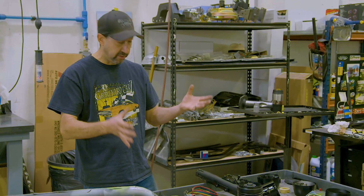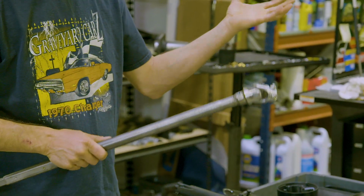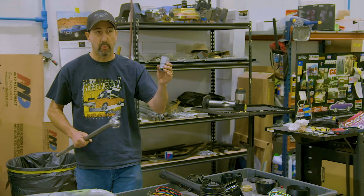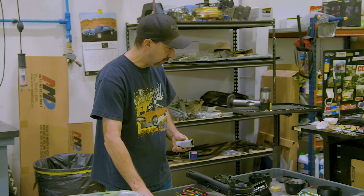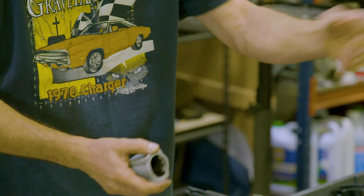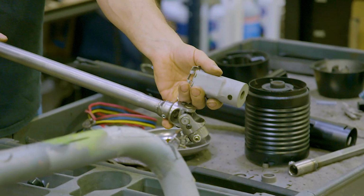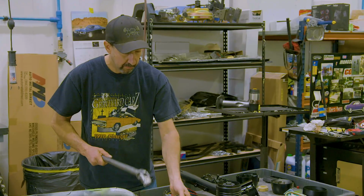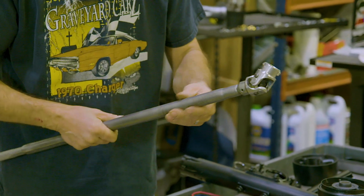What's unique about this steering column in particular is on the end of the shaft, you normally would have a style of coupler, which I got right here. So this is the normal coupler you would have, in conjunction with this piece right here, and there's a boot and then your steering shaft. This would hook to your standard OE steering box. But in this case, you could see we got this really cool U-joint.